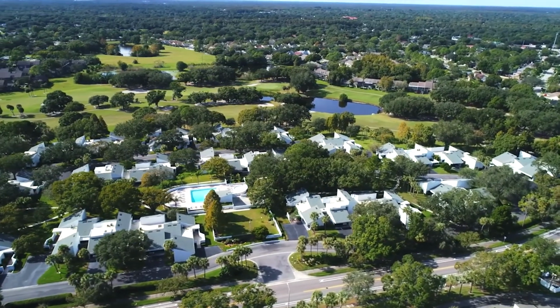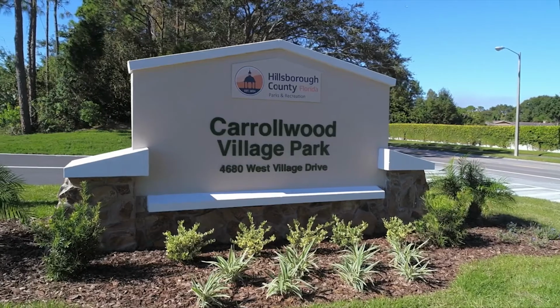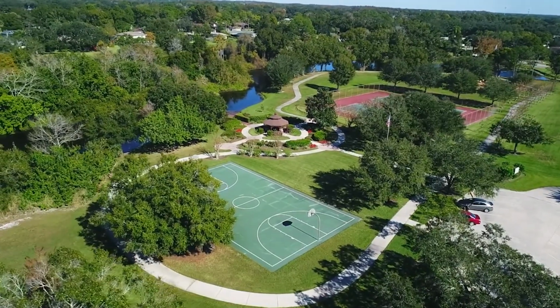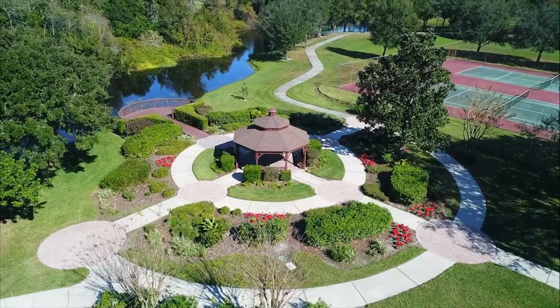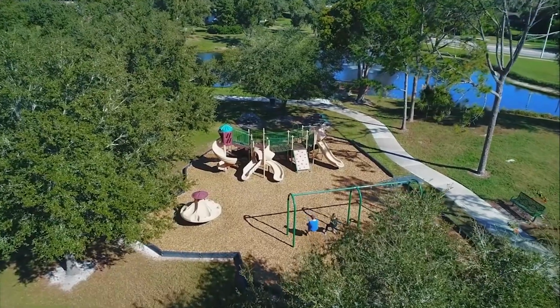Let's get into these subdivisions. So Carrollwood's broken up into three phases. You got phase 1 in purple, phase 2 in orange, and phase 3 in gray. I would say that as it moved back further, a lot of the homes were built a little bit later. Throughout Carrollwood, there are parks that have tennis courts, basketball courts, picnic tables, all those kind of things. That might be features you're looking for.